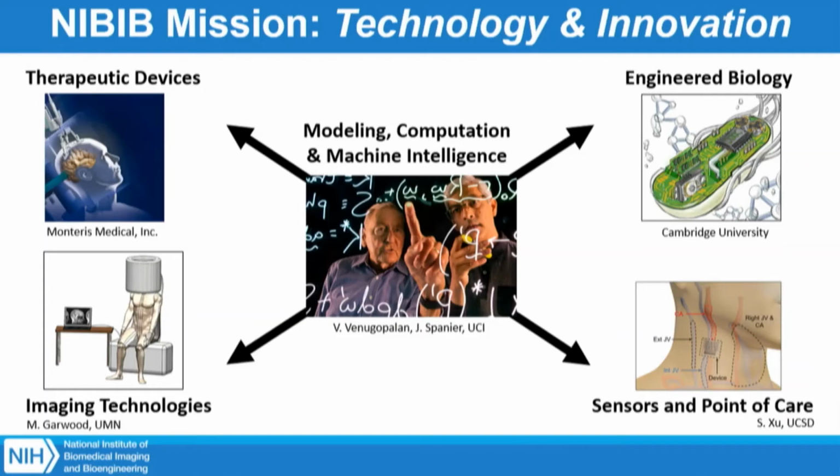And if you think about imaging, nobody talks about exploratory surgery anymore. That used to be a thing, but we have MRI now and ultrasound and PET, so we don't have to open people up to find out what's wrong with them.